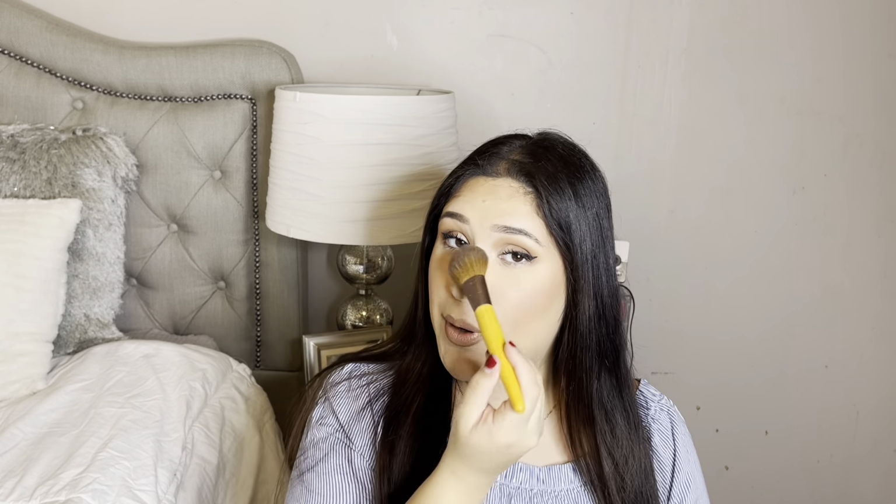So I absolutely love setting my face with this Eco Tools brush. It doesn't have a name or anything, but it's just this nice fluffy, I think it's kind of synthetic. It doesn't feel like it, but these are super affordable. I think they're eco-friendly, and I just love pressing powder down on my face, and then brushing off any excess, and I feel like it gets the job done. I use this all the time.